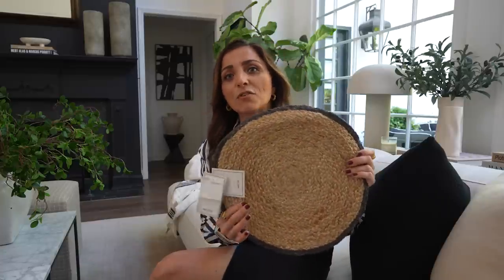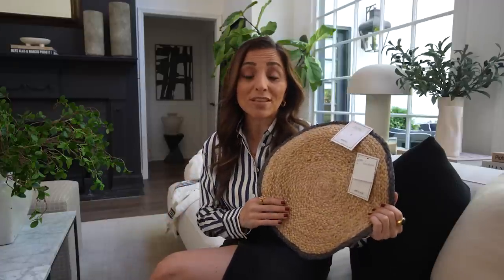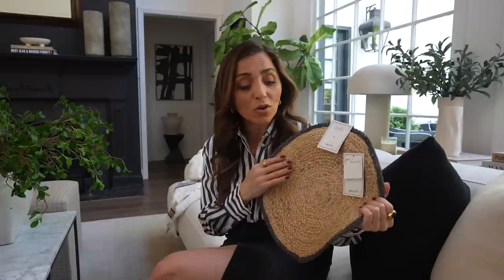It is nice to have different shapes and different textures. These will look beautiful on the outdoor table. Oh my gosh, I can't wait. With the picnic basket and these, and then the little serving pieces with the salad, it's going to be gorgeous. And then you can always mix and match your glassware.